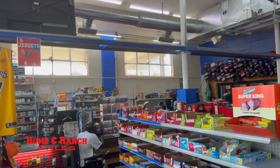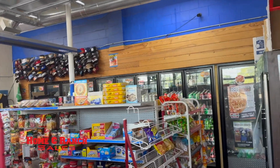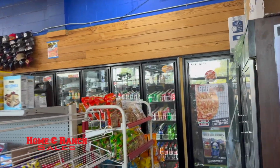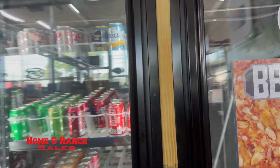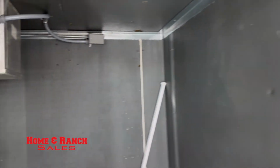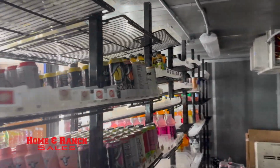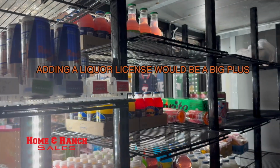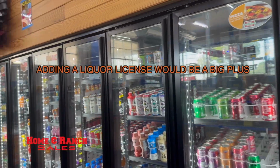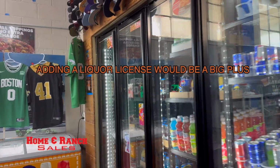This 1,500 square foot store is big enough to handle all your candies, chips, and favorite drinks. It has a new 9-door, 8x22 walk-in cooler with plenty of room to expand inside. The only thing this store needs now is a liquor license, and you've got plenty of room to store all your beer and wine inside this 9-door cooler.